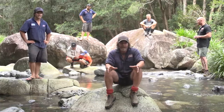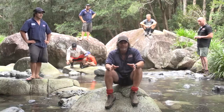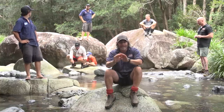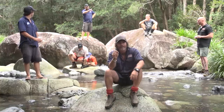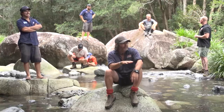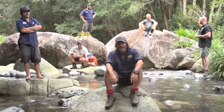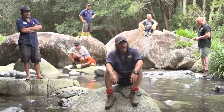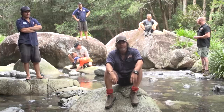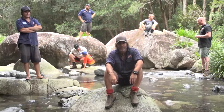Now, let's put an argument to rest once and for all. Coffs Harbour has the greatest number of tough tracks anywhere in Australia. That's it, done and dusted, without a doubt. But to be able to come down here and contrast all those tough tracks with a place like this, crystal clear streams, beautiful camping, I tell you what, Coffs has really grown on me. I'll be back absolutely for sure. Maybe you'll see me here, maybe even on this rock, maybe you won't. But you'll definitely see me next time on 4-Wheel Drive Action.